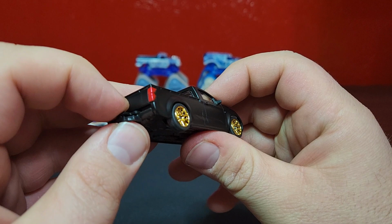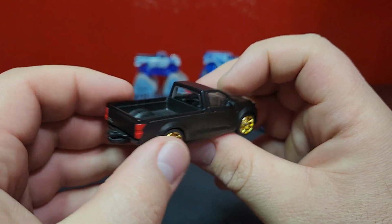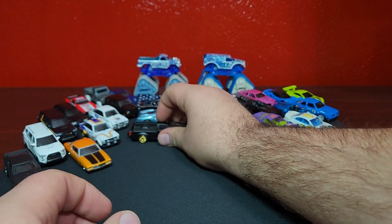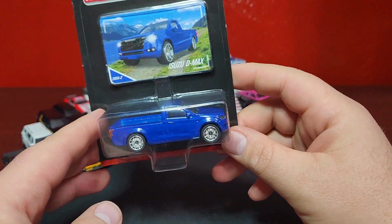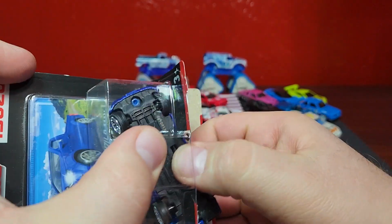Very interesting the way that Majorette does this. It's kind of a two-piece thing, so that holds the trailer hitch in there, which is pretty nice to keep it connected, but it doesn't do so well when you're moving it like that. So that one's pretty cool. I like the gold wheels. This one's a little bit different contrast. It's blue and chrome. Same wheels, though, just in chrome.